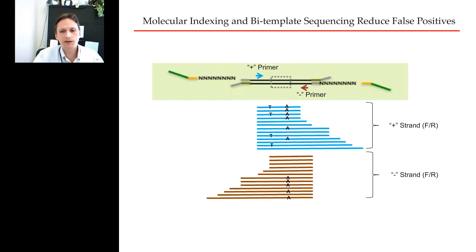And then the separate plus and minus strand bi-template sequencing allows us to do that. A real mutation would be present, as shown here, as A's on both the plus and minus strand. And again, a real mutation, if it was present within this particular original template molecule, would be present within all the identical PCR duplicates, right? So you can see we'd see all four have the A there.